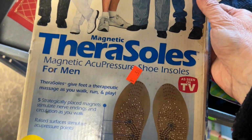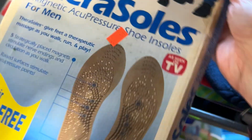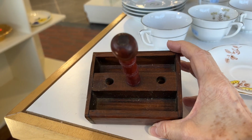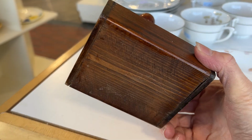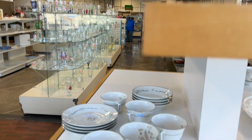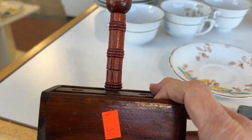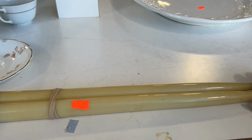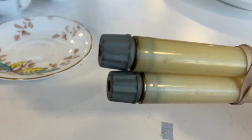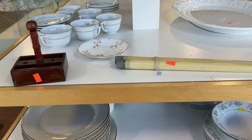There's an As Seen on TV for Earth. Only 50 cents. Okay, I found a couple items here that are mystery items. This one I found over there where they have the carts come out. It's kind of crowded, so I came over here to a quiet spot to film this. This is 50 cents, and then I also found these. They look like candles, but they're not. What in the world could those be? Those are my two mystery items for this video.